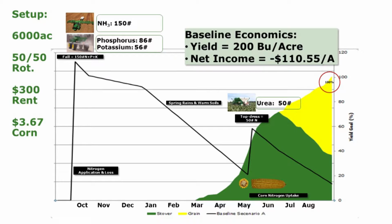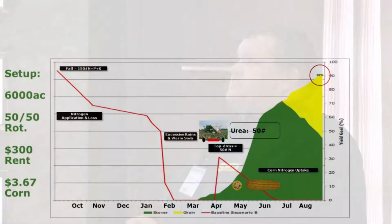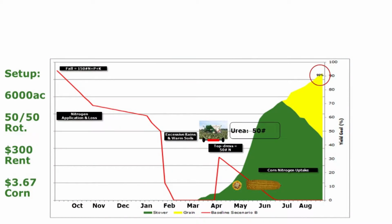So yeah, we made it to 200 bushels, but that cost us. And how much did it cost us? It cost us approximately $110 an acre in actual applied product costs. That's applied product costs. It's not net income on your yields, but net income from your applied nitrogen or your applied nutrients.